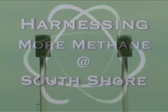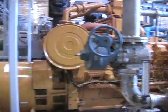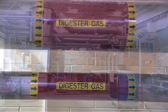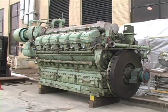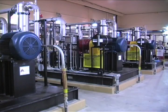Historically, we have flared off up to 20% of the digester gas or methane gas produced in our digesters. This project will allow us to capture the majority, if not all, of that methane gas rather than relying on natural gas. The project's main intent is to replace aging, failing equipment, primarily engines that drive blowers and the gas compressors that compress methane gas.